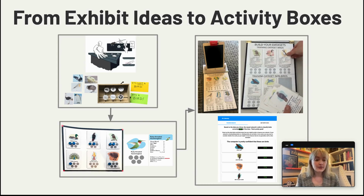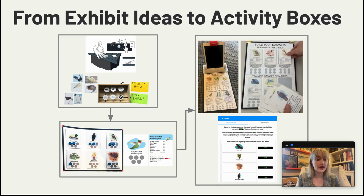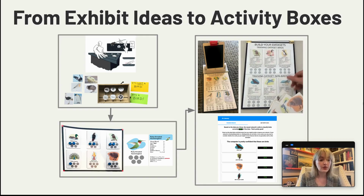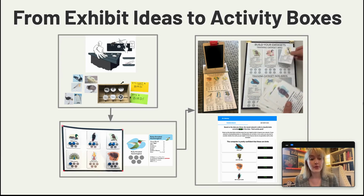And I talk about this more in the paper, but what I did was I took these initial exhibit ideas that I had, the design sketches and the low fidelity prototypes, which were designed for museum spaces, and I iteratively developed those into activity boxes for families to engage with in the comfort of their homes. So this involved scaling down the exhibits. Part of the process involved selecting exhibits that I thought could be scaled down appropriately.